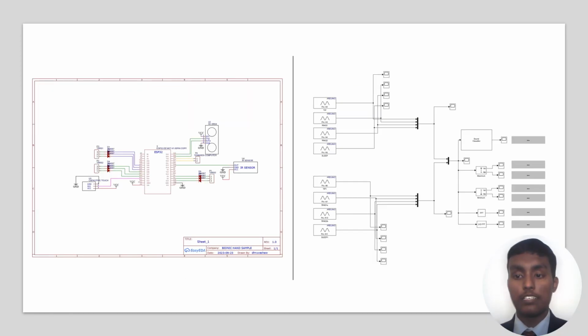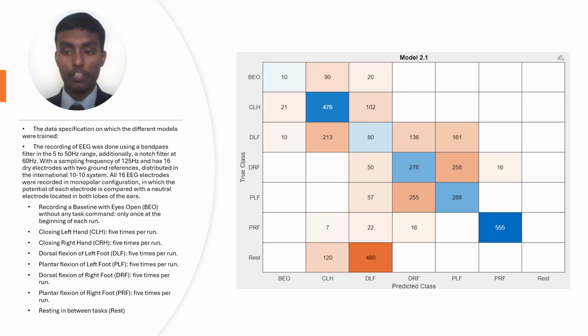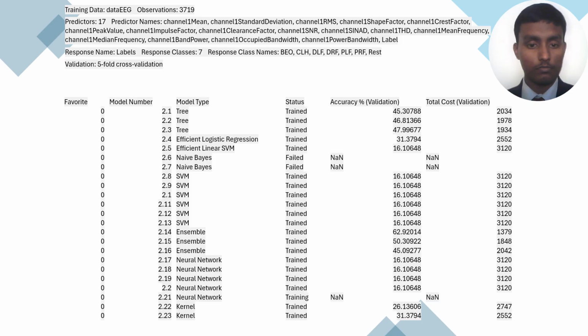The whole process is now being modeled and programmed with the help of MATLAB Simulink, since it has a great set of features for everything, including the pre-processing of signals and so on. As of now, we have achieved a maximum of 62% accuracy with 8 different classes. We aim to achieve at least 90%. And here is the confusion matrix.